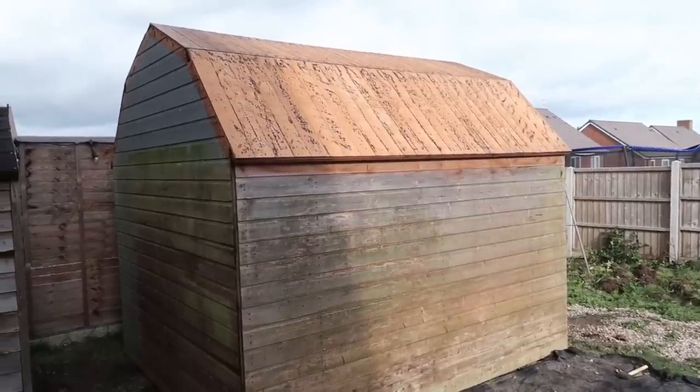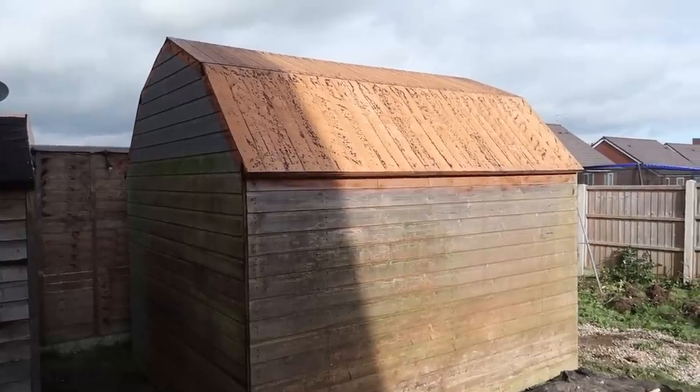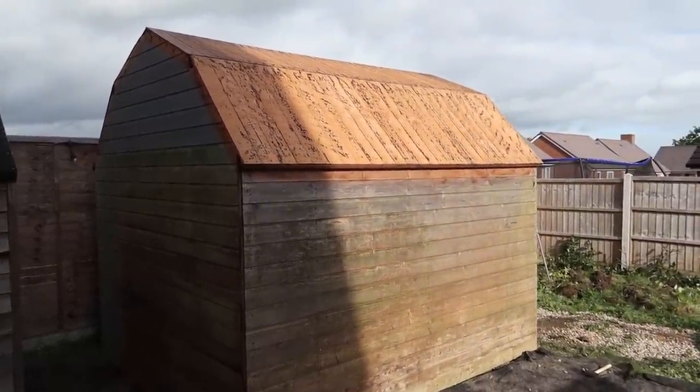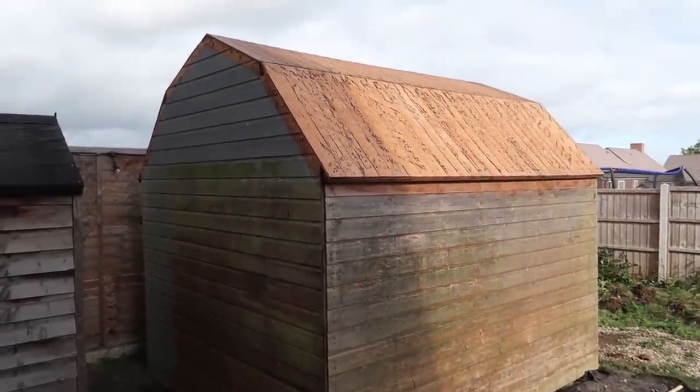Well, we're a few hours in and the barn shed is up just here. Obviously, we've got the felt to put on shortly. Sun's come out again now. We did have a little bit of worry that the rain was going to come in. And obviously, it's not a very fun project putting up a shed if it rains. But yeah, it's coming on nicely.